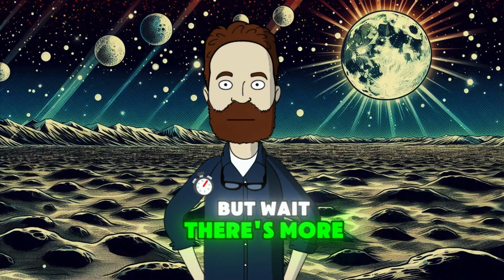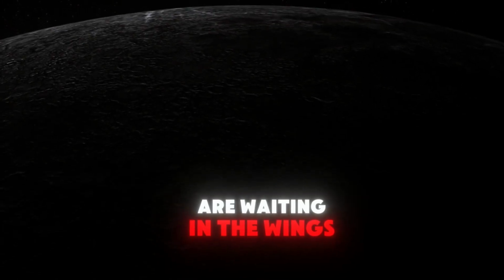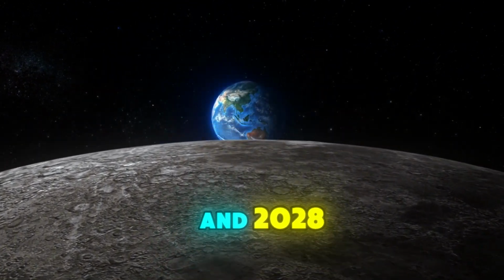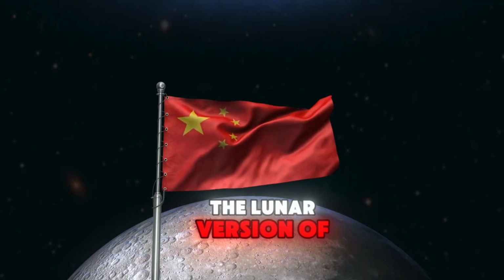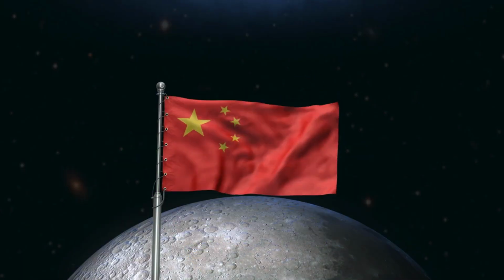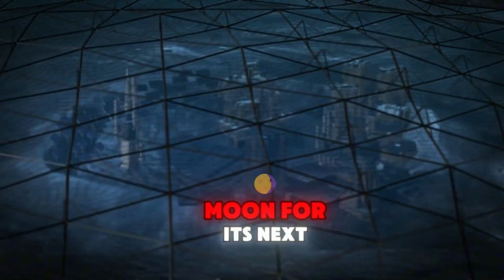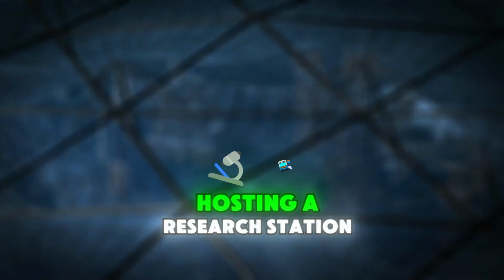But wait, there's more! Chang'e 7 and 8 are waiting in the wings, ready to make their grand entrance in 2026 and 2028. These missions are like the lunar version of Extreme Makeover Moon Edition. They'll be scoping out the South Pole, looking for water ice, and basically preparing the moon for its next big role, hosting a research station.